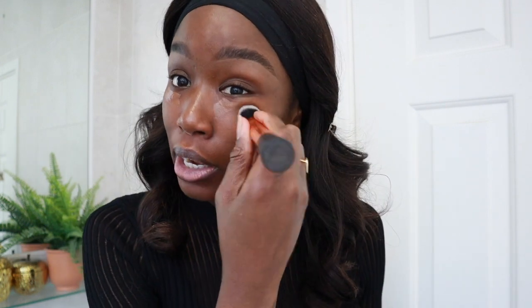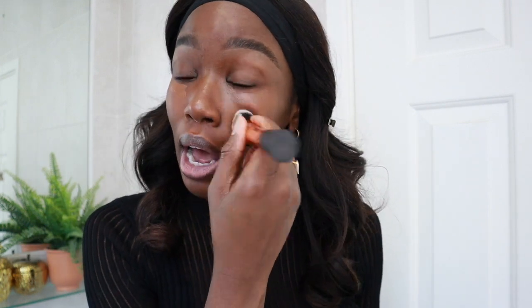underneath my concealer. I don't really have an answer for you as to why, but I do feel like my concealer just applies a bit more seamlessly when I do this. So I half blend it out, but not all the way, just to make sure it's not too wet. And then I go in with my concealer.